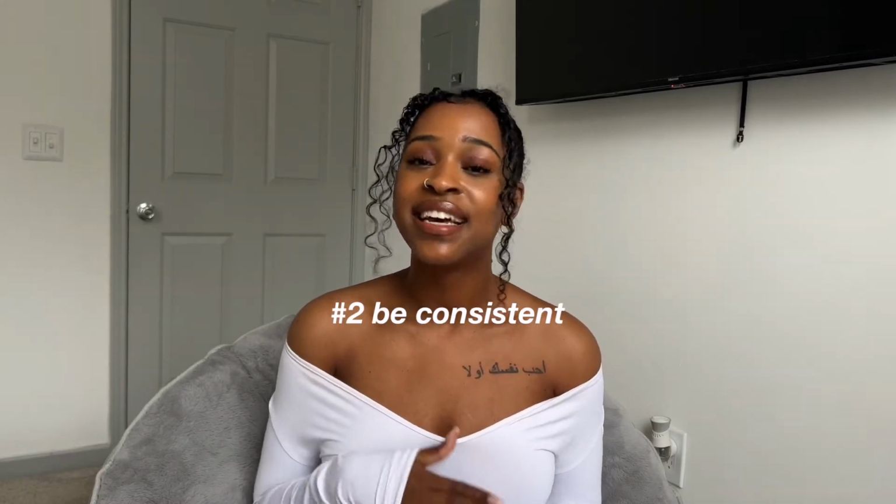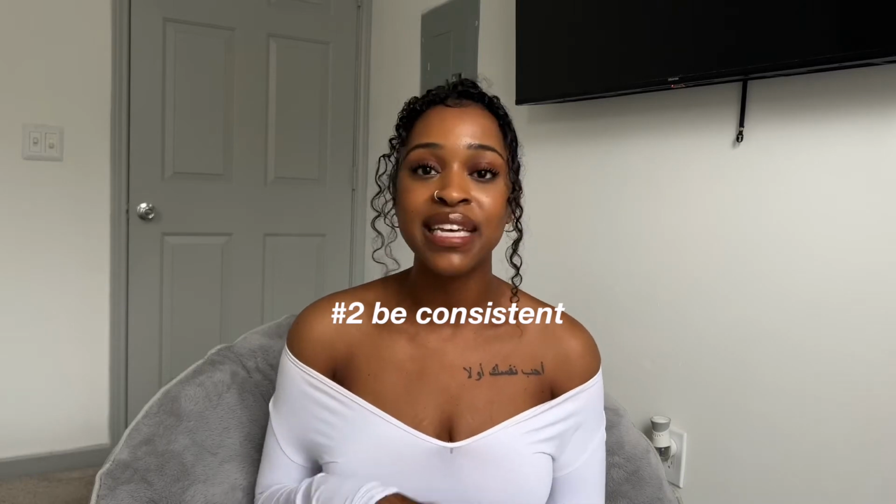Number 2 is consistency. I know that's a given, but you need to be consistent with everything that you post. If you feel like you can't juggle 2 or 3 platforms, maybe take a step back and just try to be more consistent on one platform. And then once you feel like you can handle that, bring in another one. You want to show your brands that you can be held accountable, that you are consistent, and that you can show up for your audience and for them.